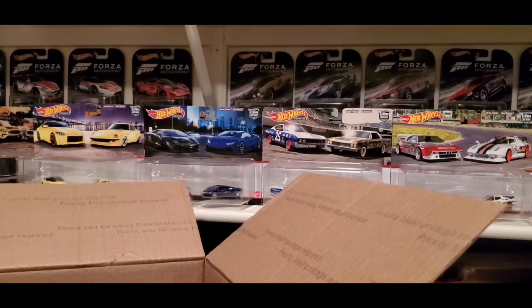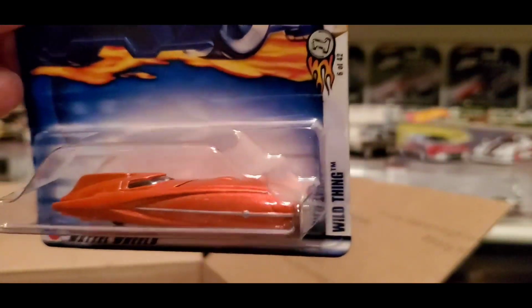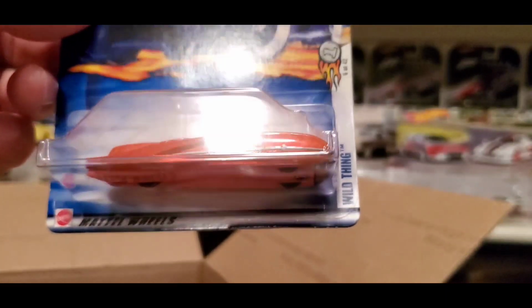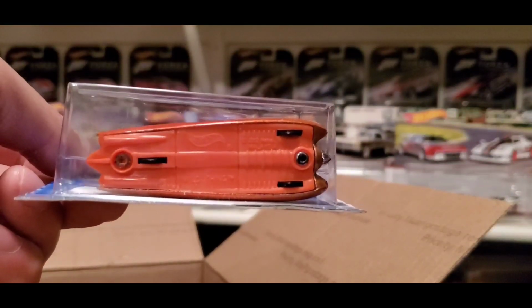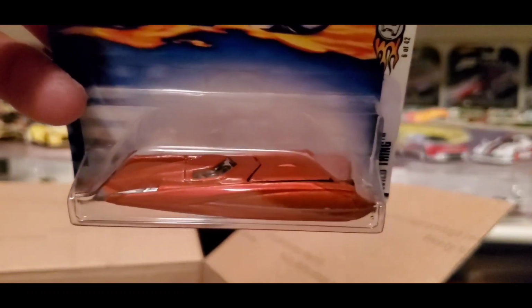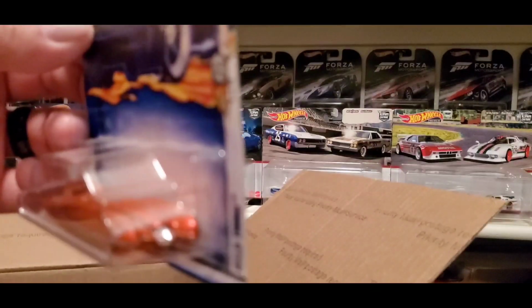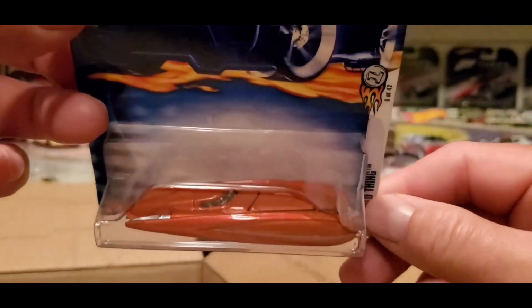But let's see, let's start with the Wild Thing, 2001, number 18. So this one is 6 of 42, and we have this Wild Thing, super clean as well. And this casting is pretty heavy. I mean, it's die-cast metal base. So, there's quite a few weight to this one. And this is the first time it got debuted in Hot Wheels main line in 2003. Take a look at that.